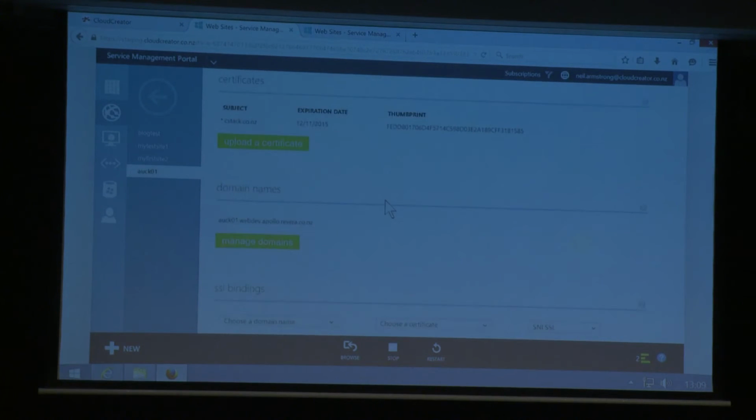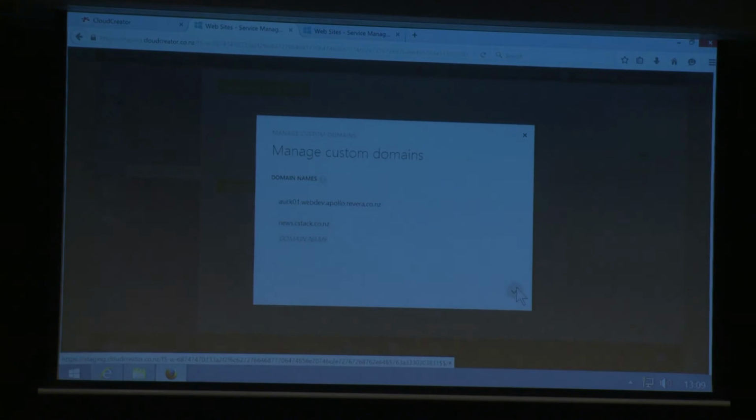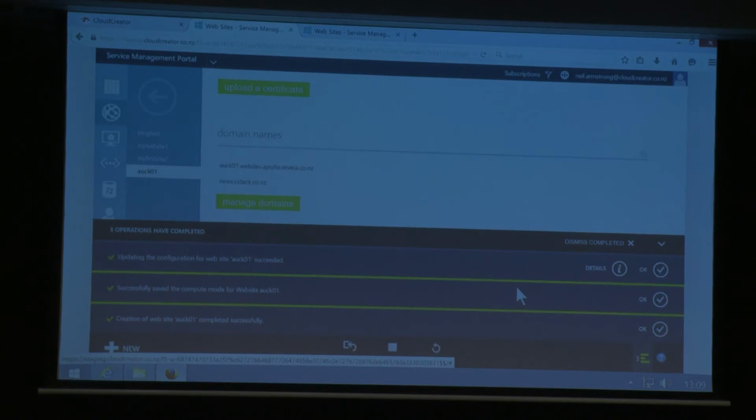But the next thing that most people are going to want to do is obviously have a unique domain name related to this website that's relevant to their own organisation. So we'll go ahead and add one in. It's simply a case of typing that in and clicking Save.